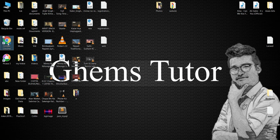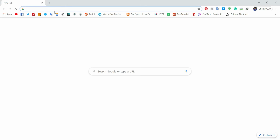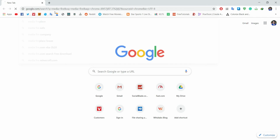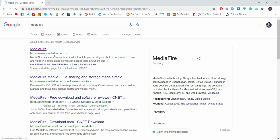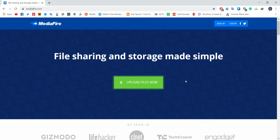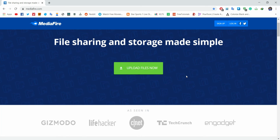Mediafire. Mediafire is easy to use and one of the best free cloud storage services for storing documents and photos online. The initial free storage that Mediafire provides is 10 GB, but its incredible feature is that the free storage can be increased up to 50 GB.